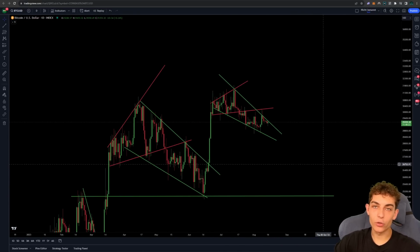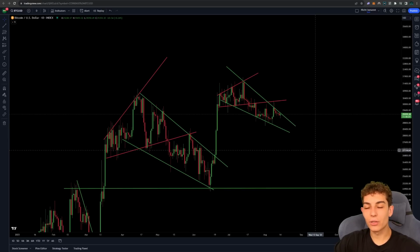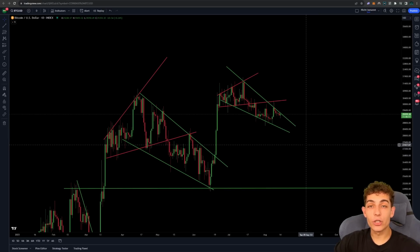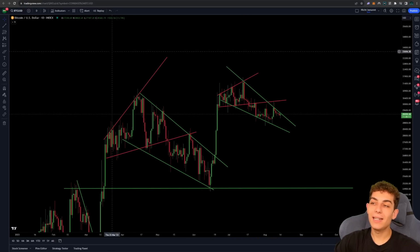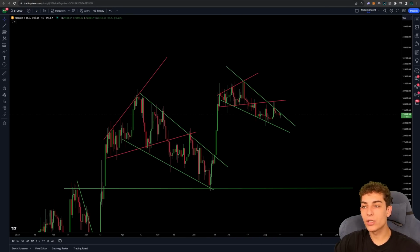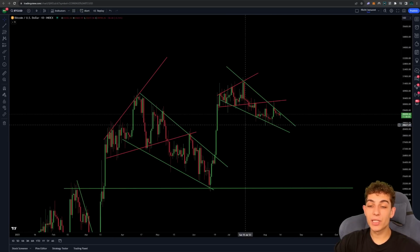Otherwise, the majority of all traders would make profit, but this is not the case. The majority of all traders are actually making a loss because they are not being careful enough and are not taking into account all the different scenarios as we are doing. So that's why, guys, I can already tell you, just keep an eye on the charts.